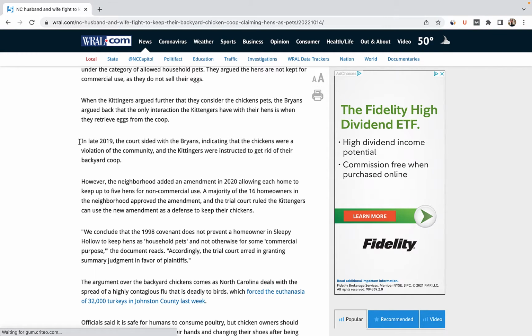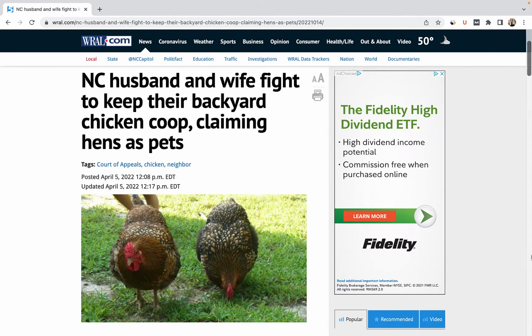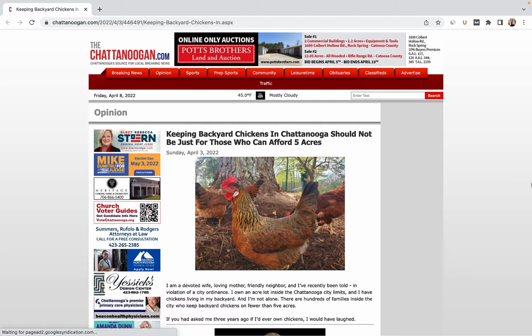In the end, the Kittingers lost their case in court, although the subdivision later revised its community code, concluding that the original draft was not intended to prevent homeowners from keeping hens as pets. Though things worked out for the Kittingers in the end, this story shows how important it is that you check local regulations before purchasing your own flock. After all, you don't want your little egg machines to drag you into a legal battle, no matter how many mosquitoes they may catch.